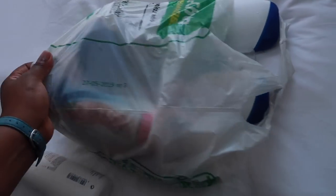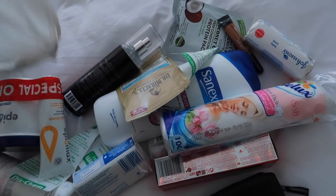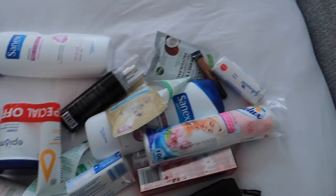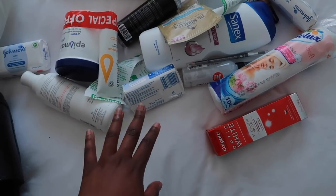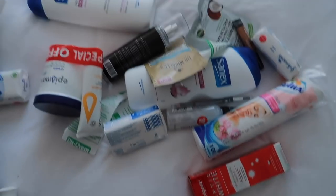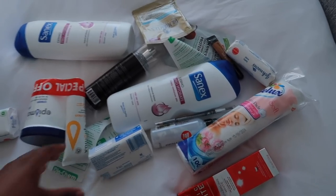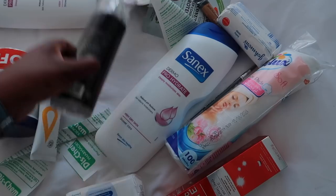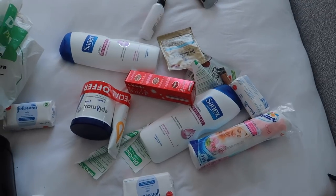So I went to Dis-Chem yesterday, guys, and Dis-Chem is such a scam. I want you guys to take a guess how much this was. There were a few more things in here. So this was all that I got. I got one more of this. And then I had two, one almond milk and one rice milk. But just this alone cost me about 1,000 rand. Not really, but yeah, Dis-Chem is a scam, guys.